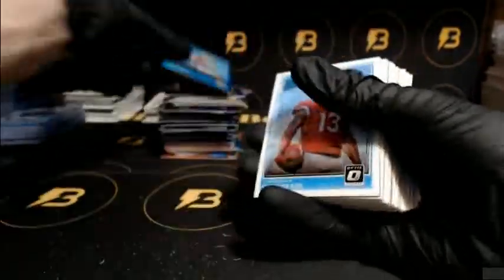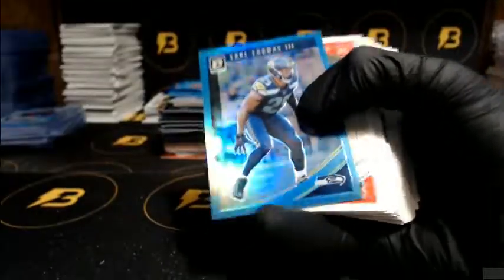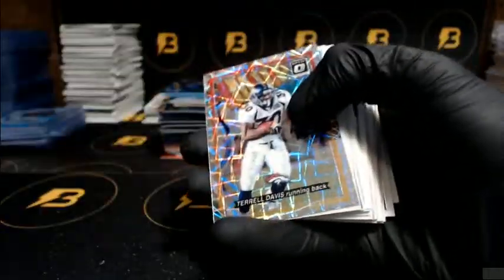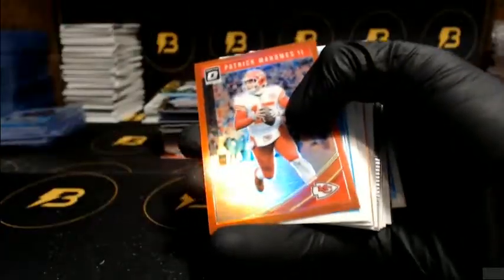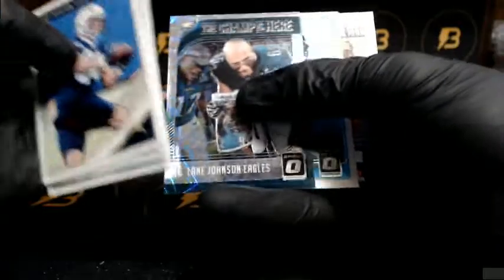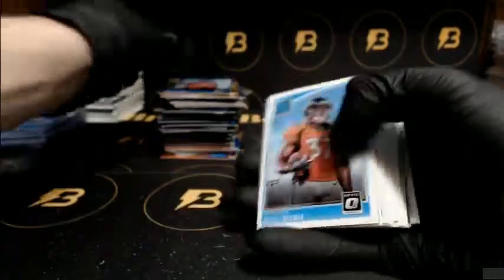We got Gesicki for the Dolphins at 299. Thomas to 299 for the Seahawks. MVP Davis for the Broncos. Mahomes to 99 for the Chiefs. Crowder to 199 for the Redskins. Griffin to 199. Johnson for the Eagles. Jones to 149 for the Buccaneers.